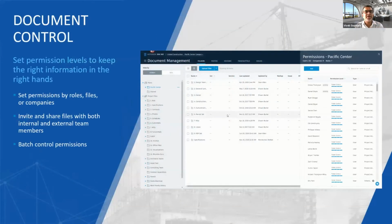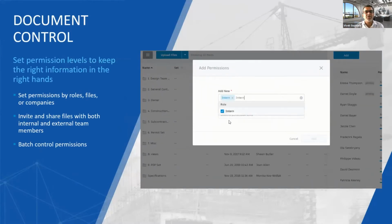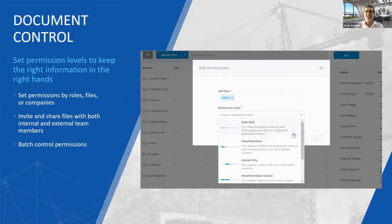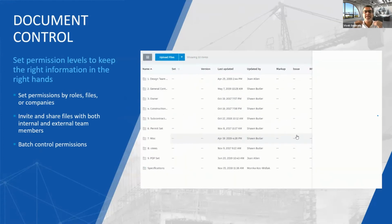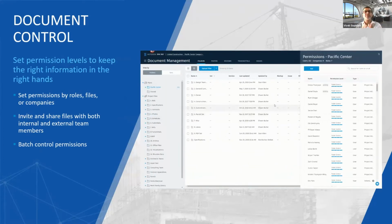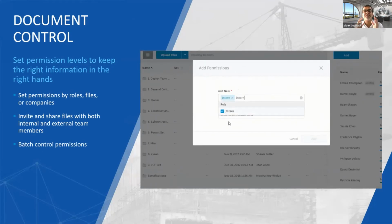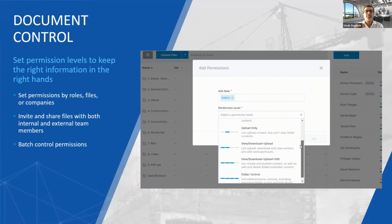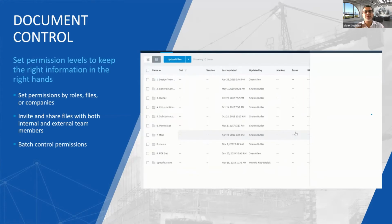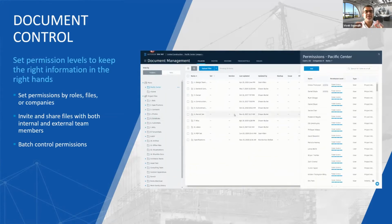When you have a document management module, you can add users and provide permission levels. There are different permission levels available in the BIM 360 platform. Based on the permission levels, only those users will be able to access that. We have 6 different forms of permissions available. It could be read only, view, upload only, view, upload, download. So different options are there.